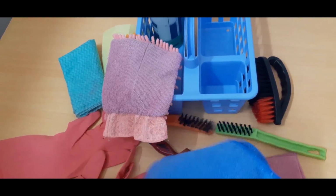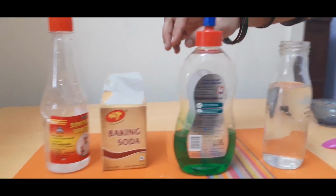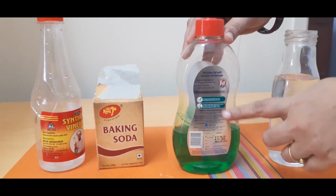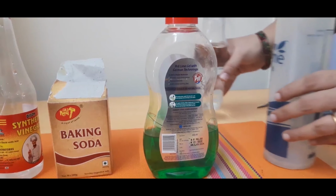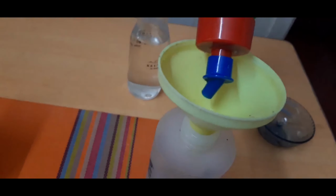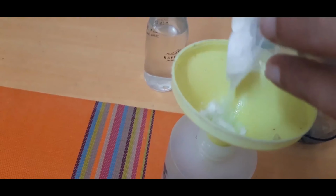For the cleaning liquid, I have mixed 2 teaspoons of baking soda, a quarter cup of vinegar, 2 teaspoons of any dishwash liquid and a cup of water. And your all-in-one cleaning liquid is ready. This will give out an effervescence, so mix slowly to avoid spilling over.